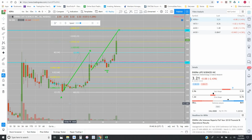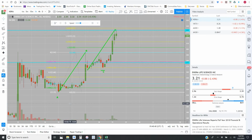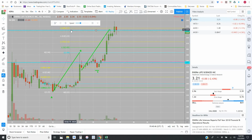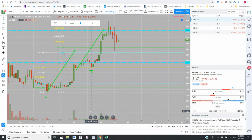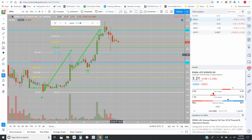Right there. Right up there. D point was hit. I'm out. And then we went a little bit higher past this, the 1618, and then started to drop off right after that, which is where we're at right now. And so my profit target at D at 334 was filled. I'm out of the trade.